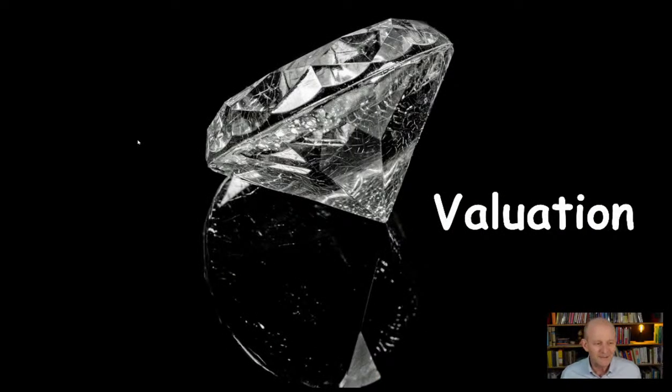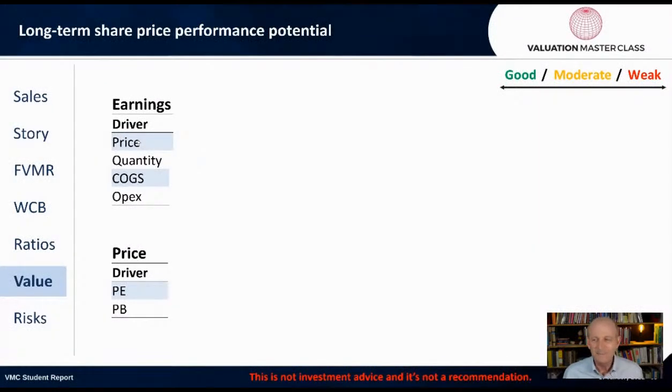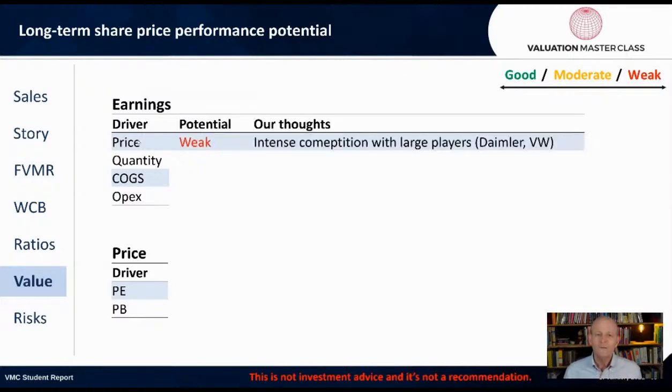Now, let's talk about valuation. This is the page that I've been developing to try to explain whether I think that there's long-term share price performance potential. Could this stock go up by 5 times over the next 5 years or so? Well, first we have to look at earnings. And earnings is about price and cost. If we look at revenue, it's price times quantity.